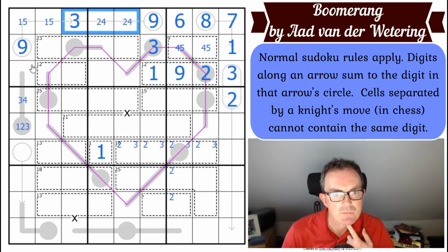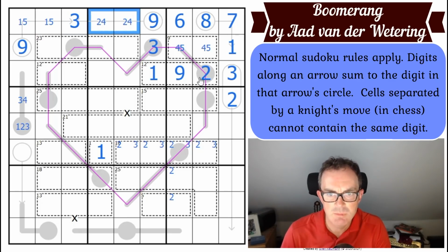So, what shall we look to now? Can we do any Sudoku maybe? We can place 2 in one of those squares, 4 in one of these 3 squares. That would be a 4, 8 pair.